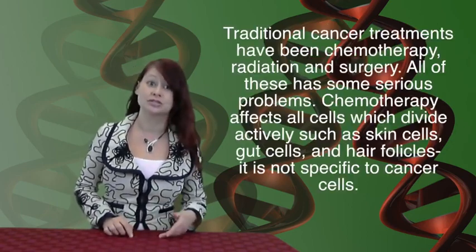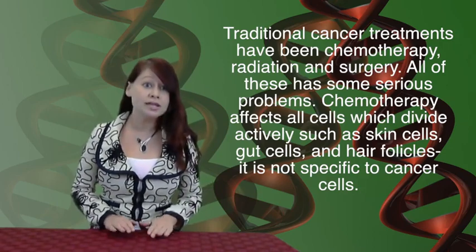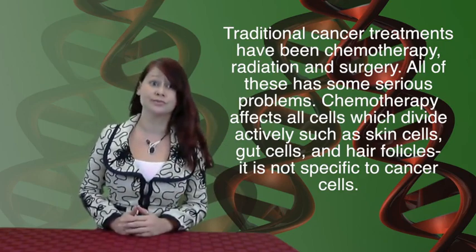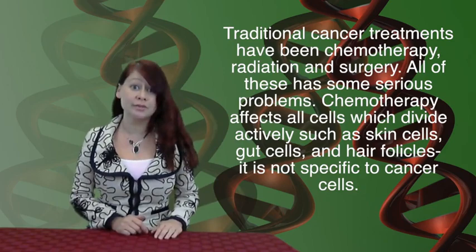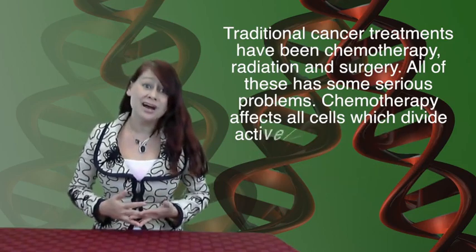And traditional treatments of cancer have been chemotherapy, radiation, and surgery. All of those have problems. For instance, the problem with chemotherapy is that it affects all the cells in your body that are actively dividing. That includes your skin cells, digestive tract cells, and cells of hair follicles. This is not a selective treatment. When cancer patients are undergoing chemotherapy, they lose their hair, they also tend to lose their appetite, and their skin cells aren't allowed to divide. So all these healthy cells are adversely affected.